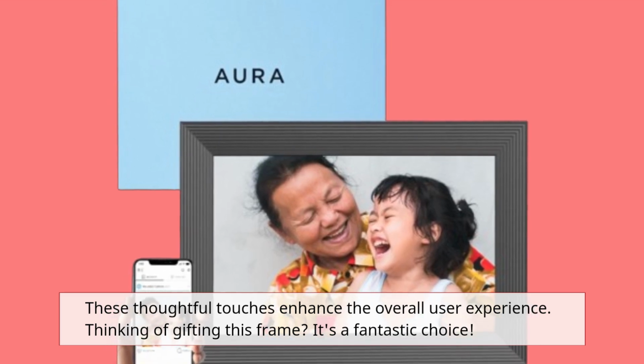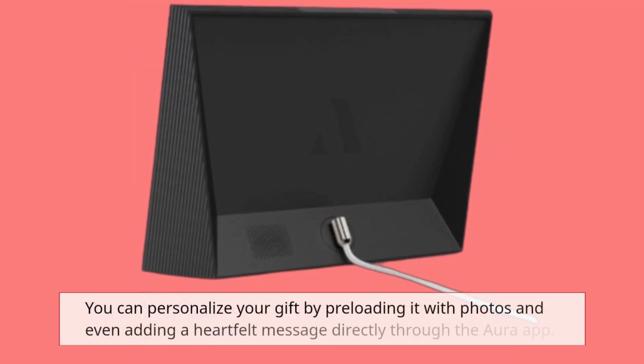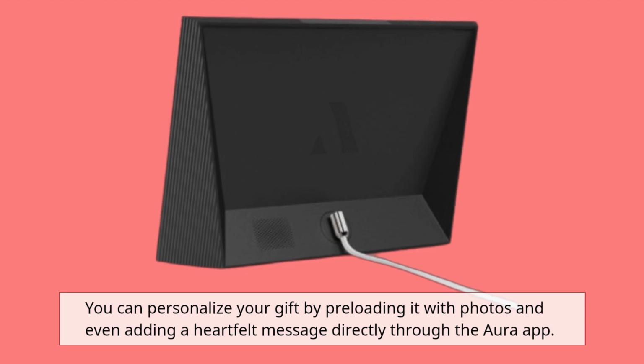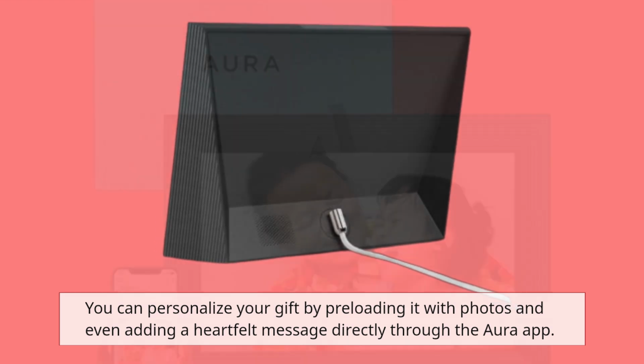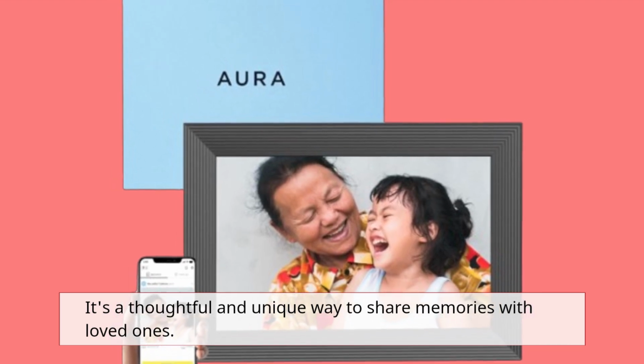Thinking of gifting this frame? It's a fantastic choice. You can personalize your gift by preloading it with photos and even adding a heartfelt message directly through the Aura app. It's a thoughtful and unique way to share memories with loved ones.